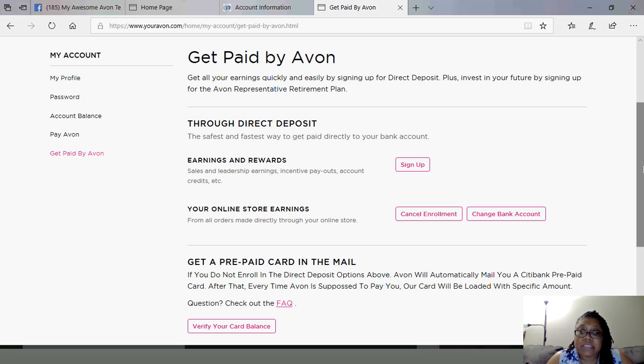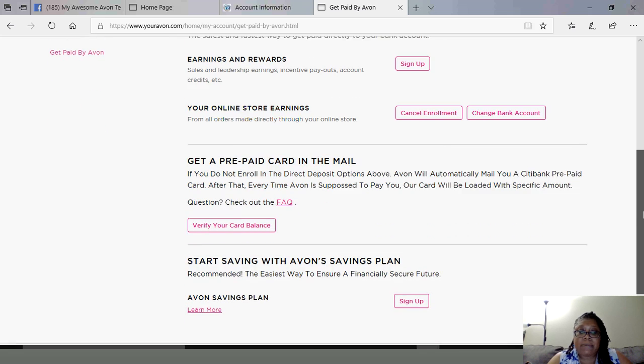Now, if your customers are ordering from your website where they're choosing direct delivery, then Avon will pay you whatever percentage you're owed from that, because when your customers place an order online and have it shipped from Avon directly, they have to pay Avon to get that order. So in return, Avon will then send you whatever's owed to you. Now, you can sign up for direct deposit, where Avon will deposit that money directly into your banking account. So definitely that's an option.